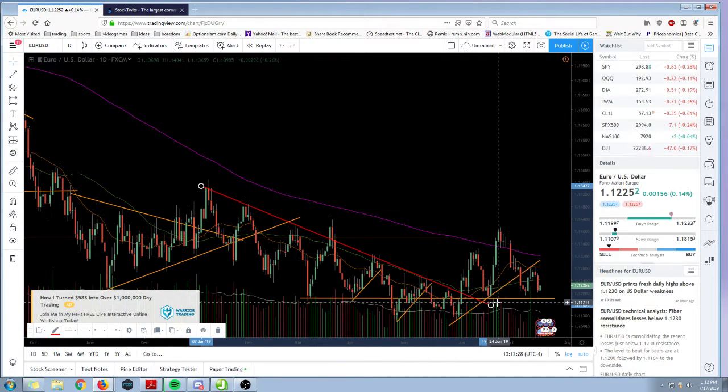So I think at the moment, I'm not looking to actively trade the U.S. dollar. I'm not looking at actively trading the euro-US dollar cross as well, because I don't see anything here that really favors a good move long or short.